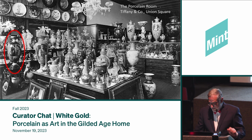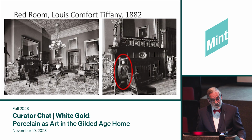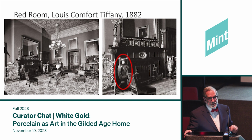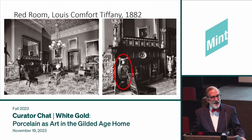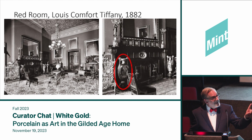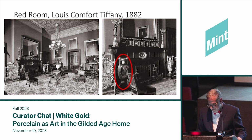And then look at this piece, because this shows up in a rather important interior decorated by Louis Comfort Tiffany in 1882, which is the Red Room at the White House, decorated for Chester Arthur. And mind you, the furniture in here is all from Ulysses S. Grant's term, purchased by his wife in 1874. But there is that vase by the fireplace in the Red Room, and it's still in the White House. There were two of them, and they got rid of one of them because they thought it was ugly, so they got rid of the other one.